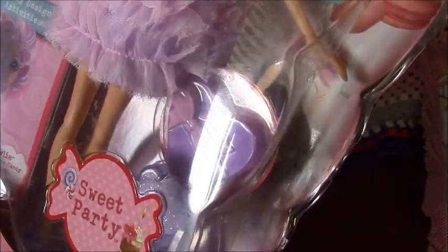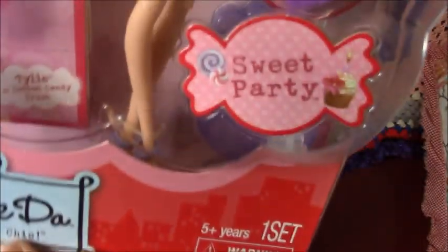And there's also a little stand. Yeah, so she has a doll stand as well that you can put her on. She comes with a doll stand, so you can display them.